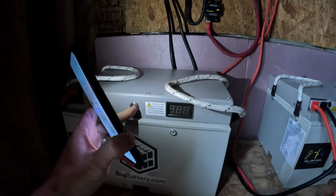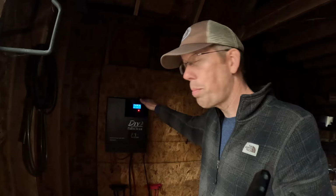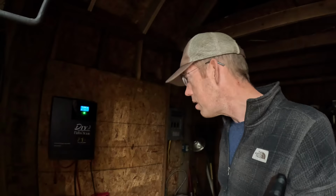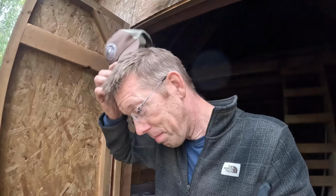Something's wrong with my system. My batteries are completely dead. Supposedly this inverter prevents that from happening. It shuts the system down before the batteries get all the way to zero. So something's wrong with this box that it allowed that to happen.